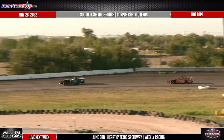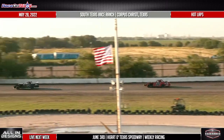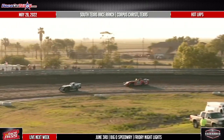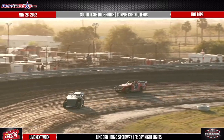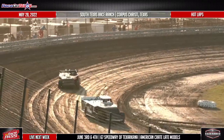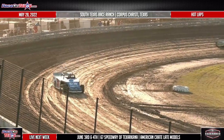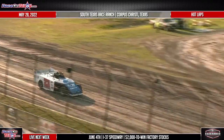34W, that is poor Brad Wadups, who had a tough time last week. Oh, yeah. He rolled that car before he ever even got a chance to get out and race in earnest. Well, he didn't get out of hot laps, did he? Nope. Yeah, that was a tough break. That was a tough way to end your night when you come out ready to race, and you don't really get to.